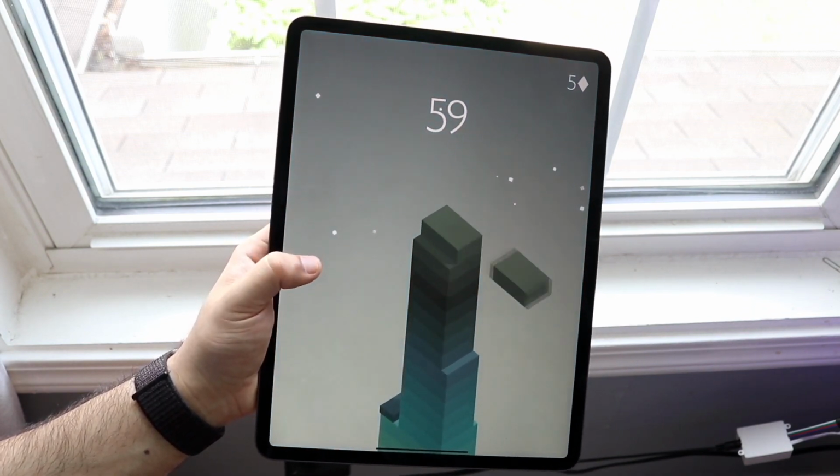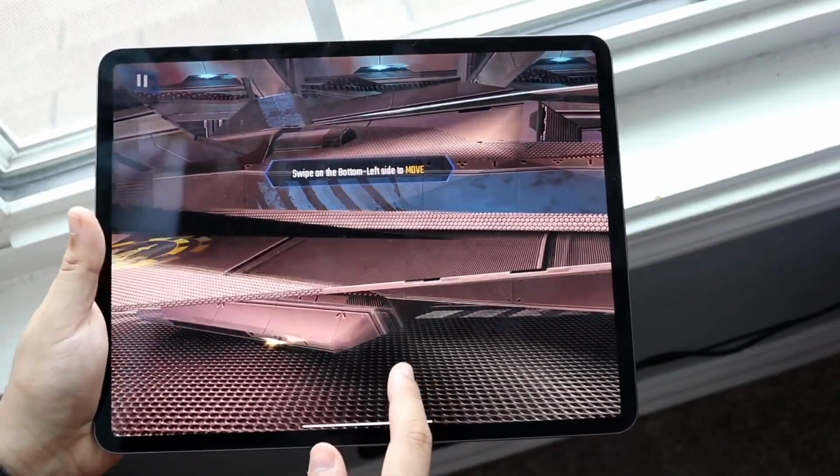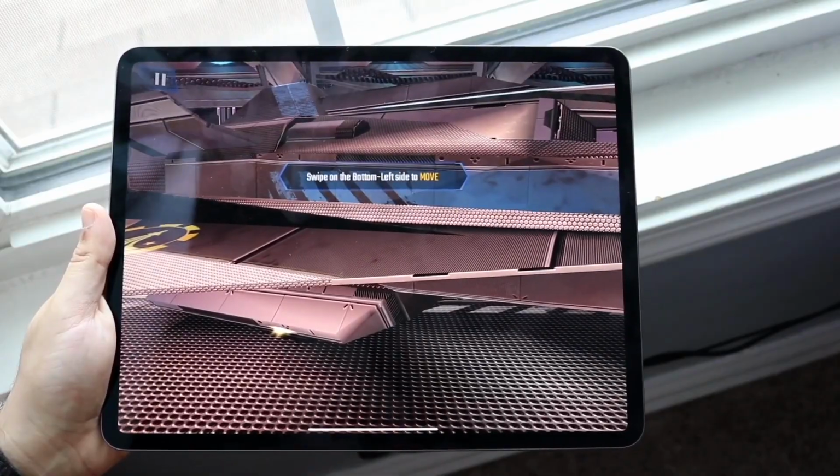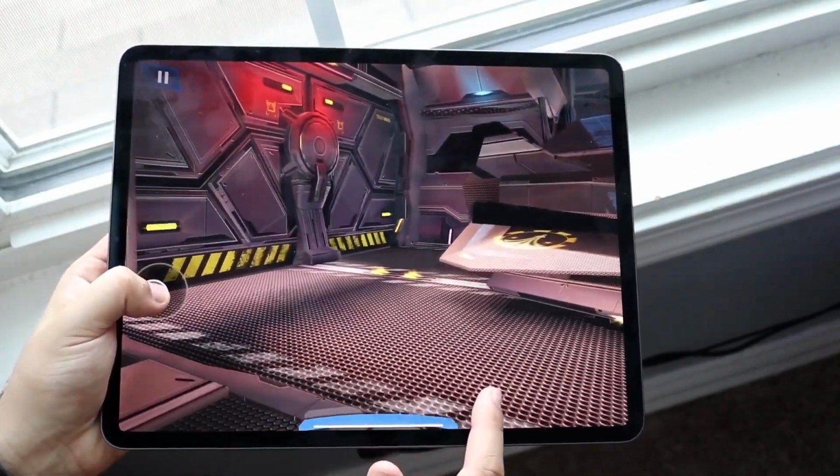It can probably handle most things that you throw at it. And that's a beautiful thing. When you're getting an iPad like this, you want it to be as fast as possible. And that is one of my favorite things about this type of iPad. I love this thing. I mean, I love all my iPads like this.